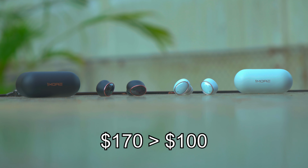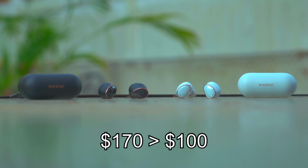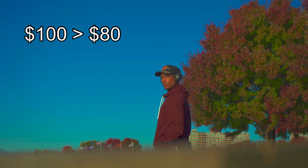Now, Black Friday is coming up, and from November 17th to December 1st, you can get the Evo Buds for $100 when they're normally $170. And the Sonoflows are going to be down from $100 to $80. The reason I reviewed these is because I know that shopping season's coming up, and these are things that I've been using every single day, and I genuinely love them.